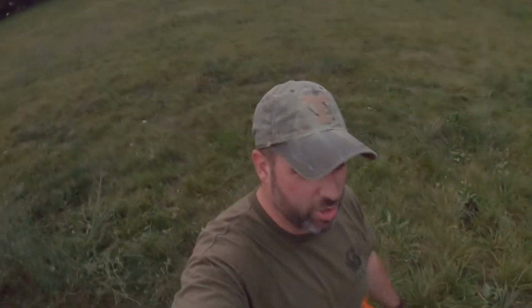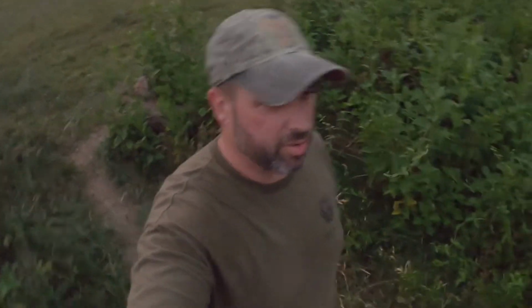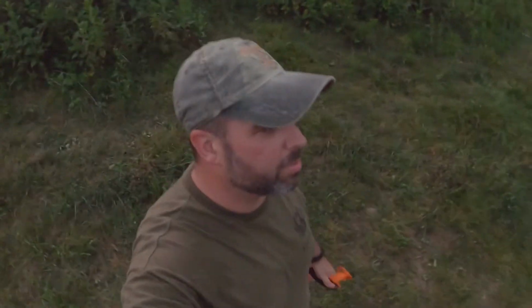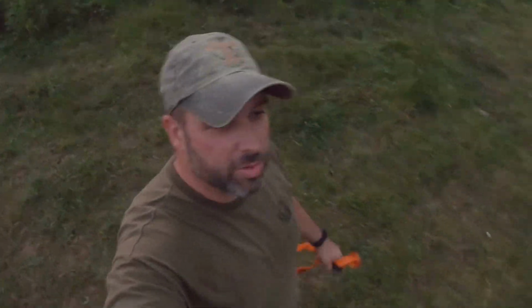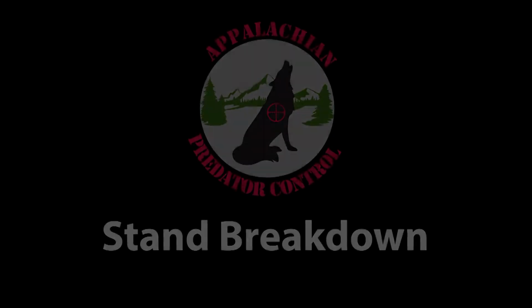Submissive. All right, folks. Got coyote number three tonight. This is the forest stand we had. New place we never called before, but I think it's going to be okay. We got this dog and then had a few more howl back here right before we shut it down. So we'll definitely be hitting this place back here. We'll go up here and see what we got.